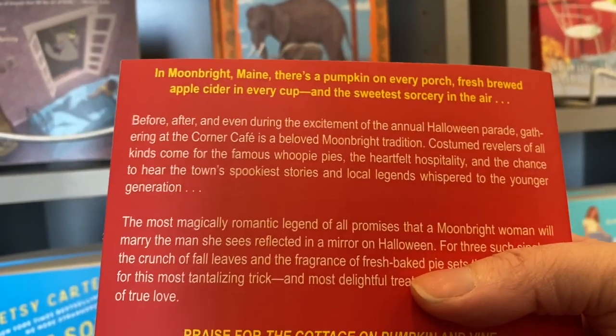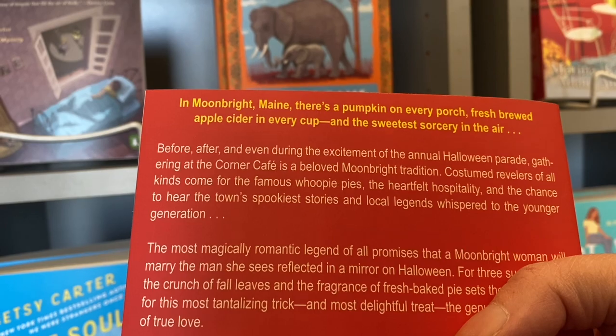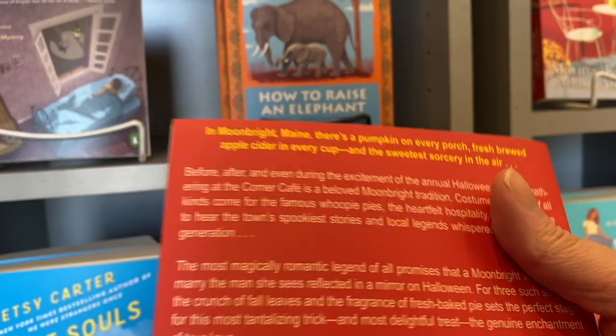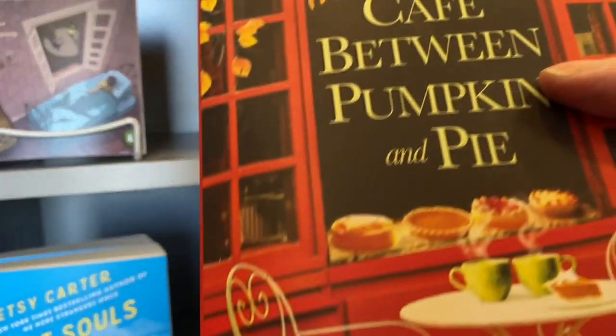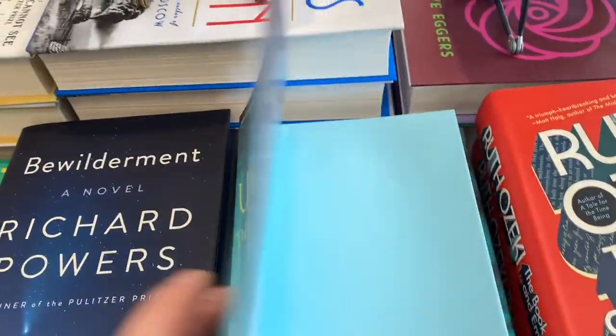This book looks so cute, that first sentence. In Moonbright, Maine, there's a pumpkin on every porch, fresh brewed apple cider in every cup, and the sweetest sorcery in the air. I really like that. I wanted to add this to my list of books that I want to read.